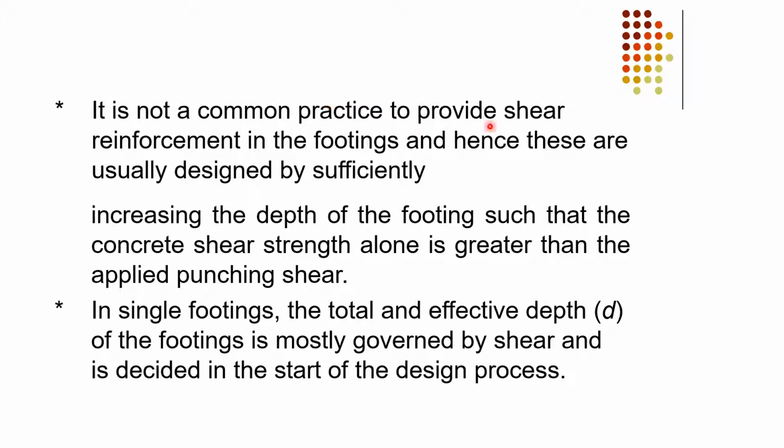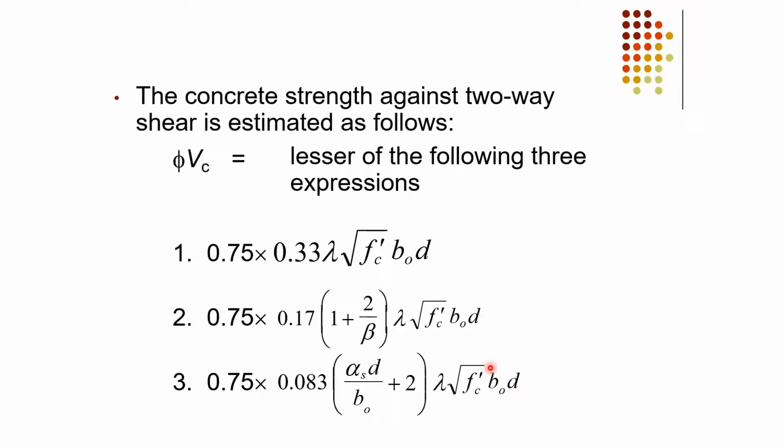It is not common practice to provide shear reinforcement in footings, and hence these are usually designed by sufficiently increasing the depth of the footing. Means the applied shear is entirely resisted by the thickness of the footing, by the concrete only. We do not provide shear reinforcement in the foundation, such that the concrete shear strength alone is greater than the applied punching shear. So to confirm the one-way and two-way shear, we check that our thickness of the slab is okay to resist them. In single footings, the total and effective depth of footings is mostly governed by shear and is decided at the start of the design process.